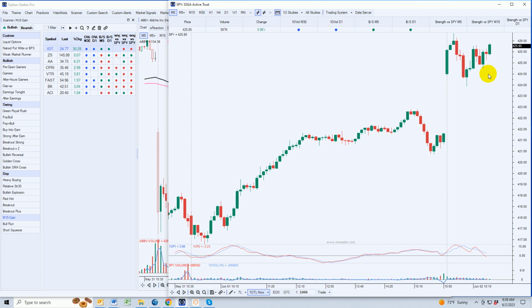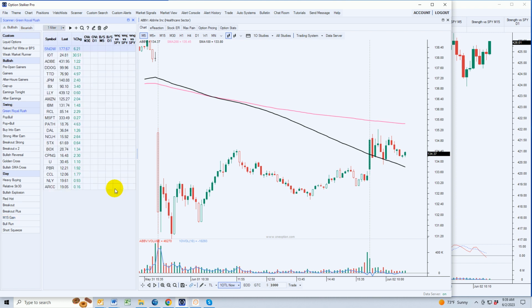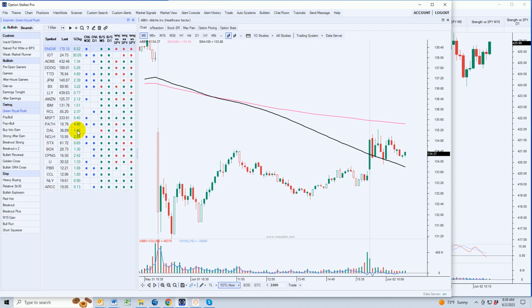Okay, so let's go in. Let's find some longs. I don't think I'm going to show you any shorts today because we got a nice market breakout. So let's just focus on the long side. Let's set some alerts. Let's see what we can find. I'm going to go into green royal flush, one of my favorite searches, and I'm going to go in. I do have an alert set on AZUL. Let's take a look at that.